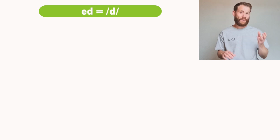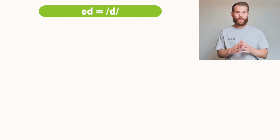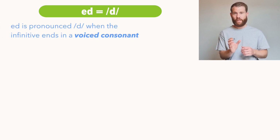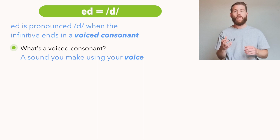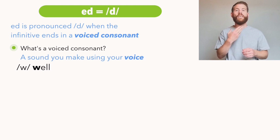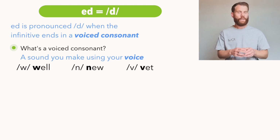Now the first category was the easy category, unfortunately. The second and the third categories are a little bit more complex. So, when we have the D sound, just a D, like loved from the example, this is when the verb finishes with what we call a voiced consonant. So a voiced consonant is when you use your voice to produce the sound. Some examples. The W sound in well. It means the sound comes from here. Well. I have to use my throat here to produce the sound. W, well. Or N, new. Or V, vet. In one of these voiced consonants, you then just pronounce with a D sound.